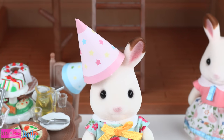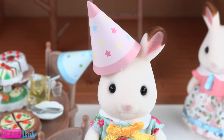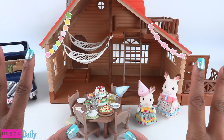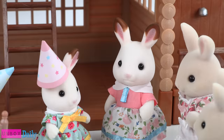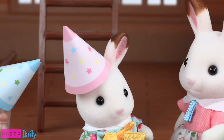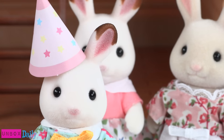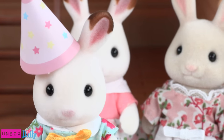You were too adorable. Hey, I'm not cute. Nobody calls me cute. I'm adorable. Sorry, I didn't know bunnies didn't like being called cute. Aw, isn't she cute? Thanks. Wait a minute. Why does she get to call you cute? Only bunnies can call another bunny cute. And you're not a bunny.